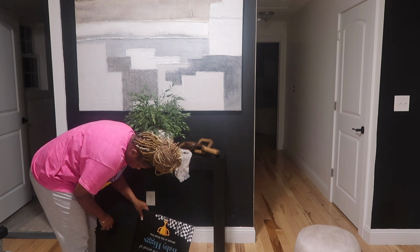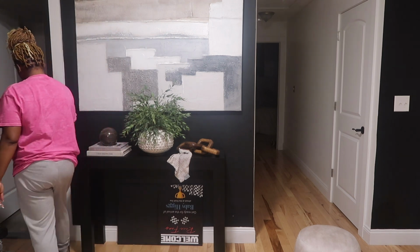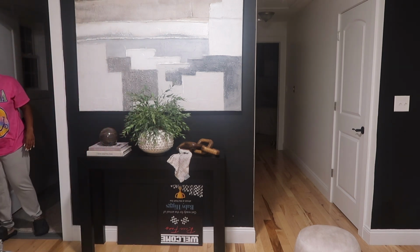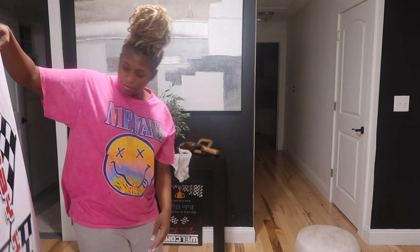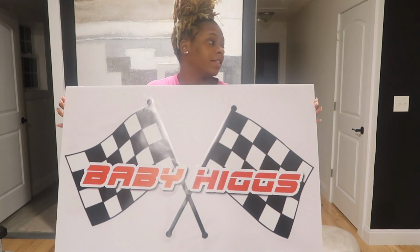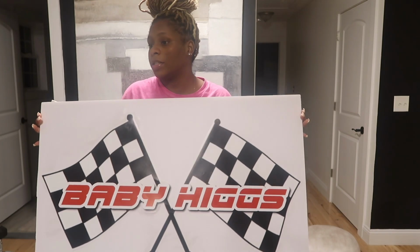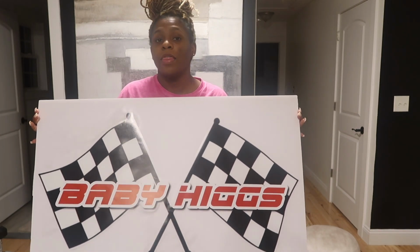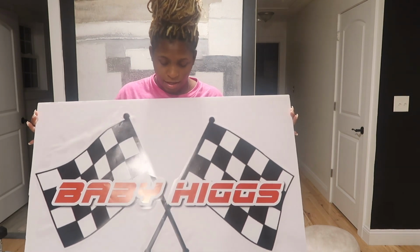It's probably like a small piece that I need to fix, but this big one just drove me crazy. So I'm gonna put it away so it could dry. But I love the sign. I'm going to think about it tomorrow because it has me stressed out.